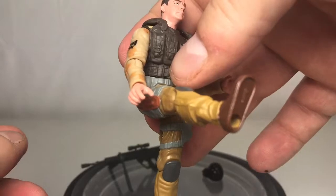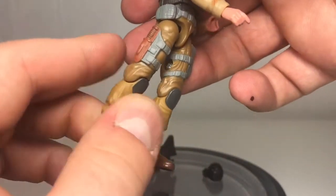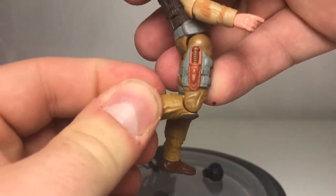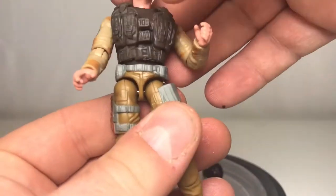His legs can go forward. There goes the gun again. They can't go back, so good range of motion there. Single bend at the knee, and that's pretty much it. His feet are fixed, so there's no swivels there.